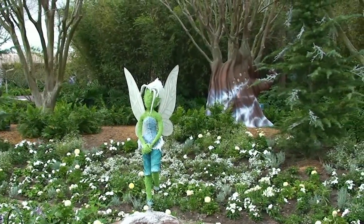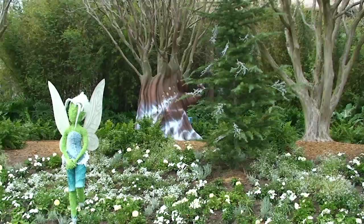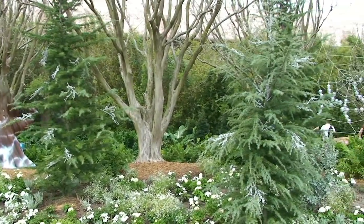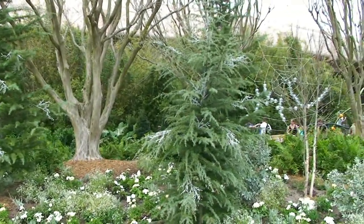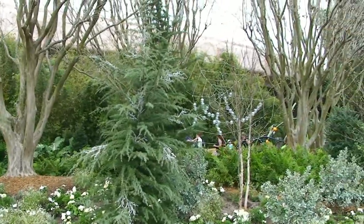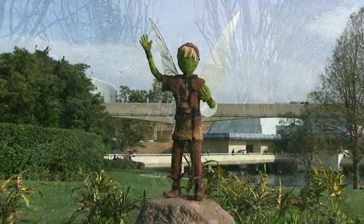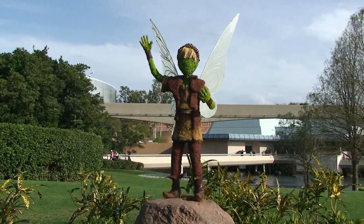But I loved the way they did the winter theme here. Very, very nice. Yeah, if you notice, a lot of the trees have the snow, icicles, and ice. Although it was about 75 degrees that day. But it's very nice. So we'll have to check out the new movie later this year. And there is Terrence.